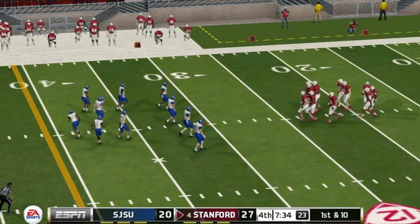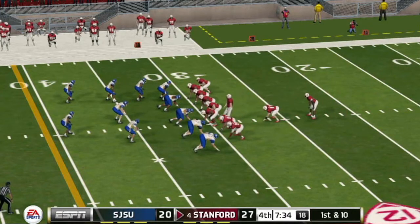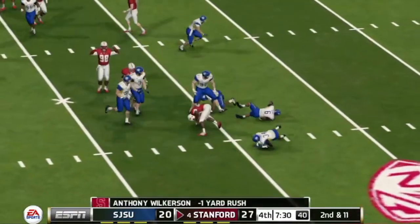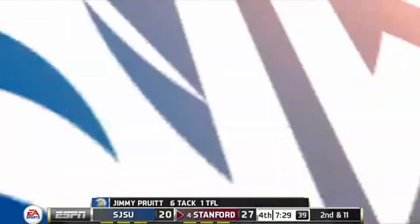From their own 30-yard line. First down. Stanford is up a score. They'll go ground. He fights forward to about the 30. No gain. That'll bring up second and 11.